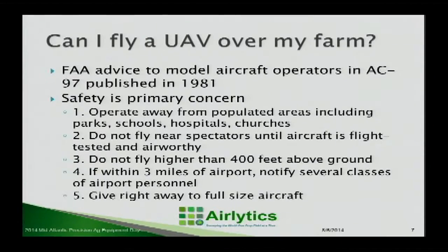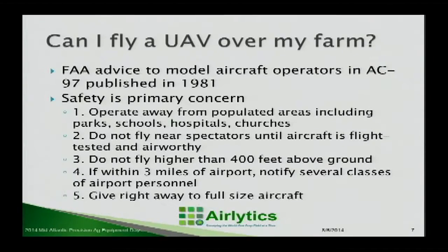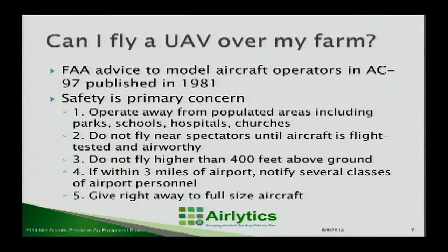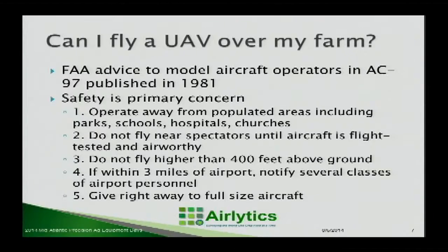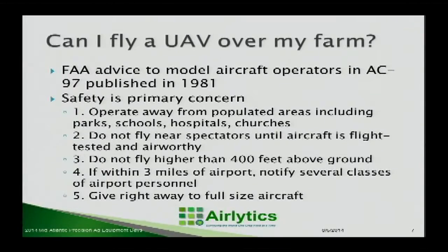So what do those guidelines say? Back in 1981, the FAA advised the Model Aircraft Academy that we'd like you to operate away from populated areas. Don't fly near spectators. Don't fly higher than 400 feet, and don't fly within 3 miles of an airport, and give right of way to full-scale aircraft. So that's what we're talking about in terms of what we want to do if we do decide that we're going to fly.